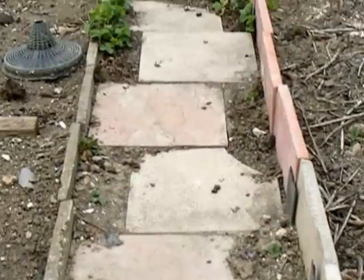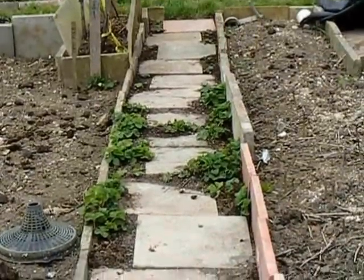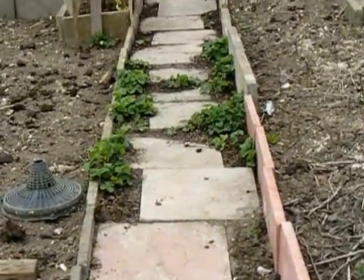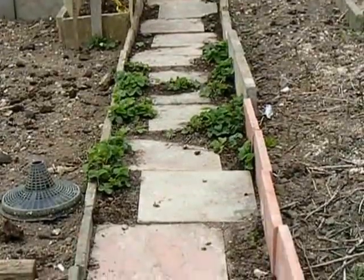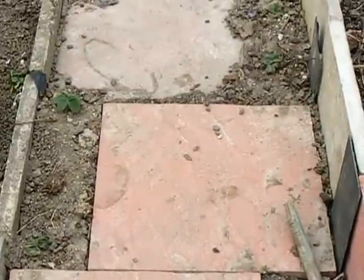I've put out some more strawberries in the path, and the last year's one's done well, so I thought I might just as well do the whole lot, the whole path. There you go, and they're just looking good. So these are first year strawberries.